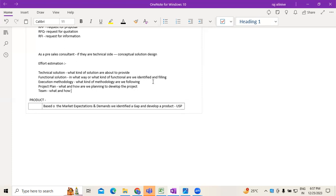What and how many team members are required for us to develop the solution? So if you want to provide a solution for a customer, irrespective of the technology or the domain we are coming from, if you want to do an effort estimation, the pre-sales consultant team should first have knowledge about the technical solution. Again, as I told you, if a person is coming from the technical side, they'll understand. Otherwise, okay, fine. Because there will be technical architects there.